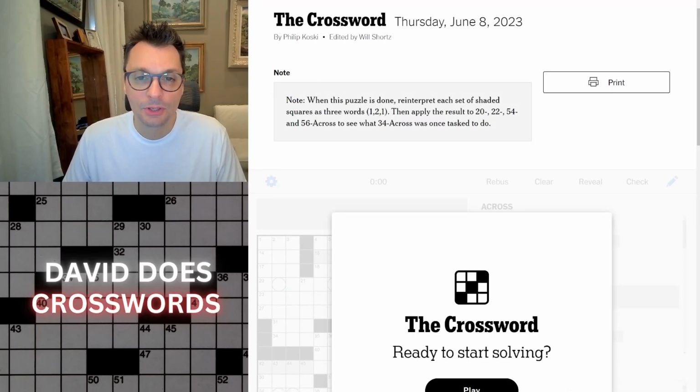Alright guys, so as you can see, we have a note, another note. This one says, by the way, this puzzle is by Philip Koski, and he left a note. His note says, when this puzzle is done, reinterpret each set of shaded squares as 3 words, 1, 2, 1. Then apply the result to 20, 22, 54, and 56 across to see what 34 across was once tasked to do. Wow, that's pretty complicated, but hopefully we can figure it out.